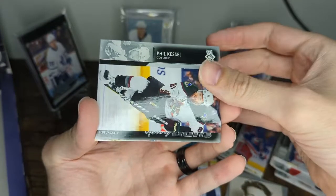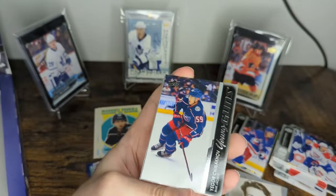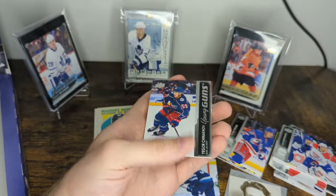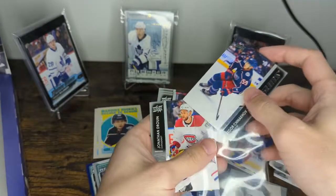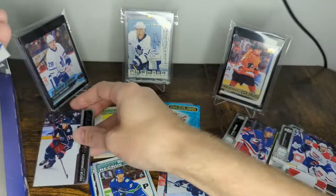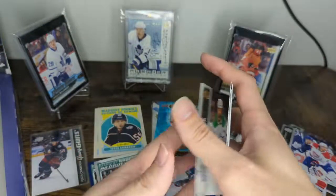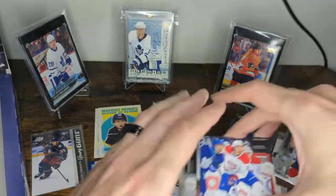The Blue Jackets. I think that's Chinakhov. It is Igor Chinakhov. Not a terrible one. Interesting picture. A lot more zoomed out than I feel like they used to do, or are used to doing on Series 1 cards. But we'll take our first Young Gun. Drouin, Lindgren, Sissons, and Ben. Let's continue onwards to the next one.